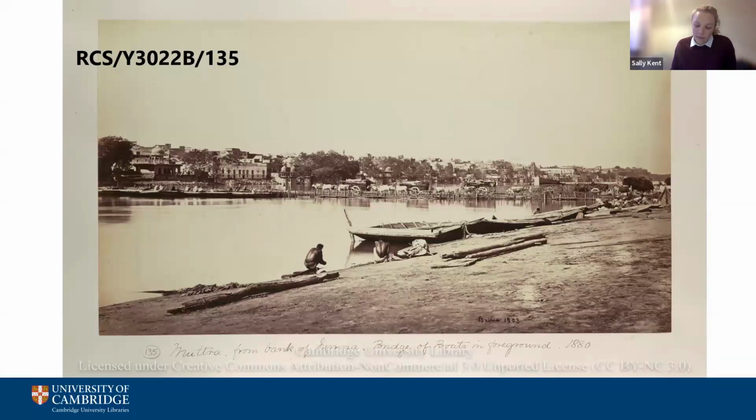So in the example, which is currently on the screen, from the collection Y3022B, image number 135, is a photograph of Mathura, the birthplace of Lord Krishna, in Uttar Pradesh in India, attributed to Samuel Bourne, a Kolkata-based professional photographer. And again, I'll be saying a little bit more about him later on.